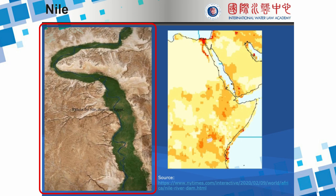So on the left you see a picture taken from the skies. Basically Egypt is a huge desert except for the banks of the Nile. Only along the banks of the Nile you find fertile ground, so ground that is suitable to grow crops and basically suitable to live. So on the picture to the right you see the population density in Egypt. The darker red the color, the more people live there. And as you'll see, basically everybody in Egypt lives on the banks of the Nile.